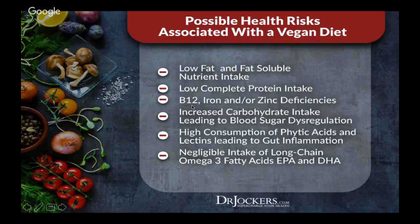So next you've got B12. B12 is naturally occurring in mostly animal foods. It's also naturally occurring in a couple of vegan foods. I think certain types of algae have a decent amount of B12 in them.